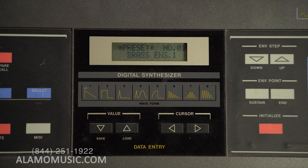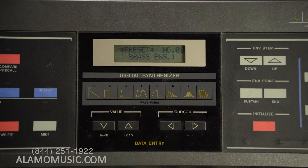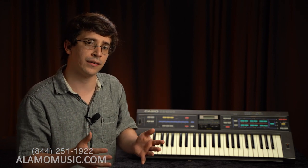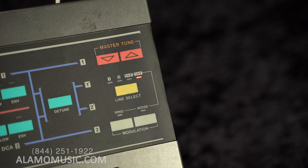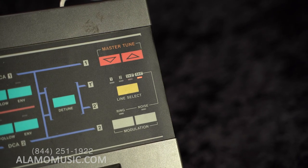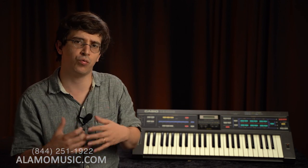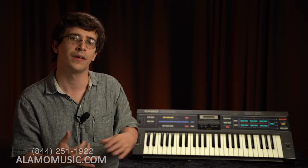So three things about it stand out to me. One, it has an 8-stage envelope, which is pretty powerful and pretty complex when you compare many other synths that kind of just do a 4-stage envelope. It also has ring modulation, a form of ring modulation, and noise modulation, which are kind of interesting things. The way it's implemented is not really what you would associate traditionally with ring modulation and noise modulation, but it's a cool effect. It sounds cool.